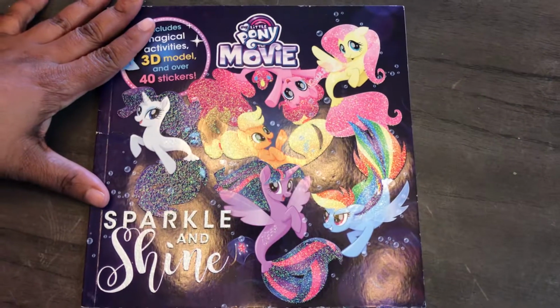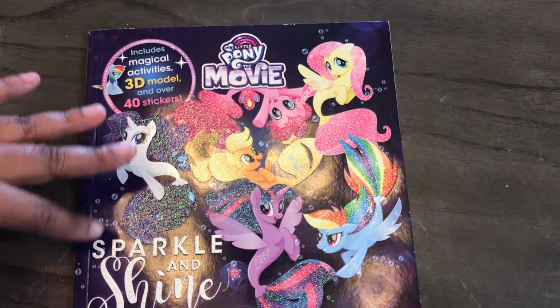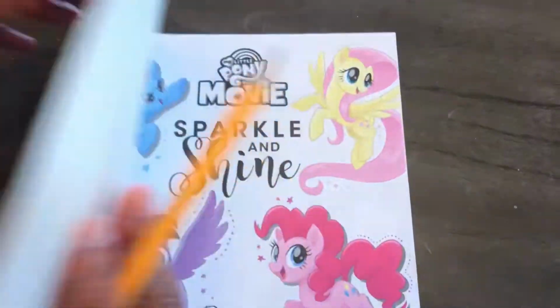Guys, so today I'm going to be coloring and doing some activities in this My Little Pony the Movie Sparkle and Shine activity book. It includes magical activities, 3D models, and over 40 stickers.